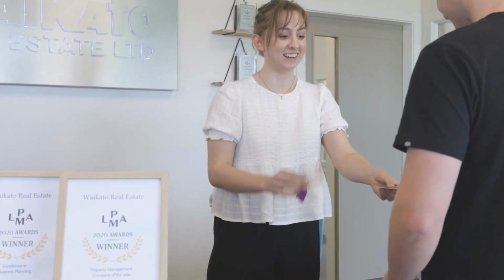You don't need to be present for viewings as your property manager will be there and has their own set of keys. On the last day of your tenancy, you'll need to return your keys to our office. The keys must be returned on your vacate date. If it's after hours, then you can use the drop box on the side of our building. Just make sure that your keys are labelled with the property address so we know who they're from.